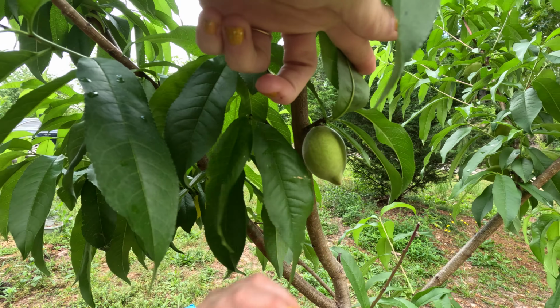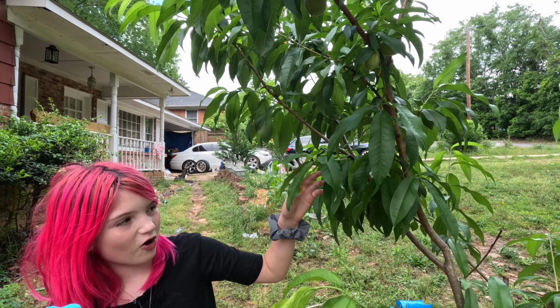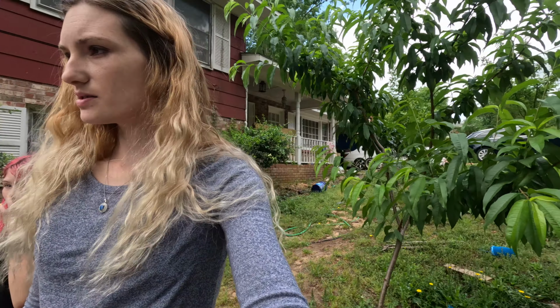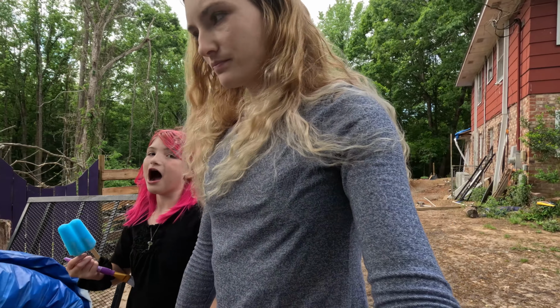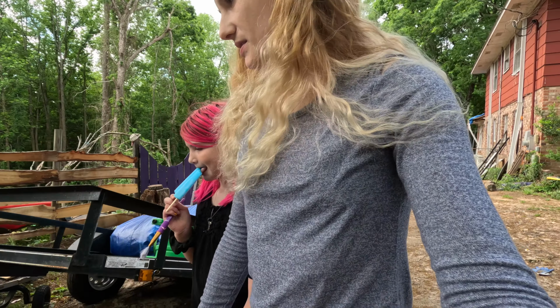These are little babies. Mom, look. Imagine the chickens were this small. Yeah, they were tiny when we got them. They're getting really big really fast. They're not as small as the ones at Tractor Supply. I want all of those. Those are babies. They're so small and they're so cute.